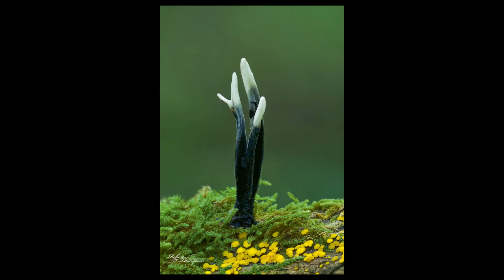So this is called candle snuff fungus. It's a species called Xylaria hypoxylon. I'm sure it's pretty common in America. It's one of the most common fungi here in the autumn time. It grows in profusion on logs and tree stumps.